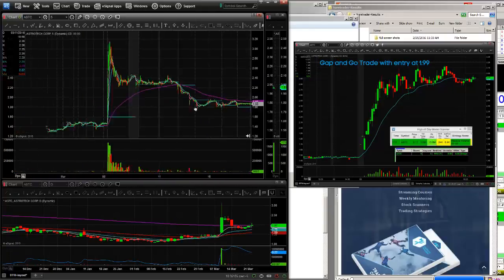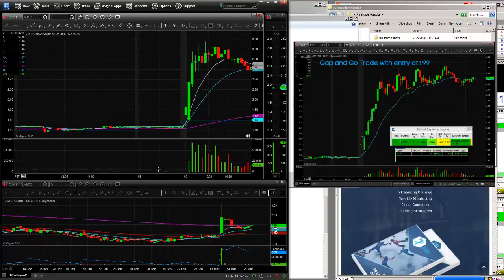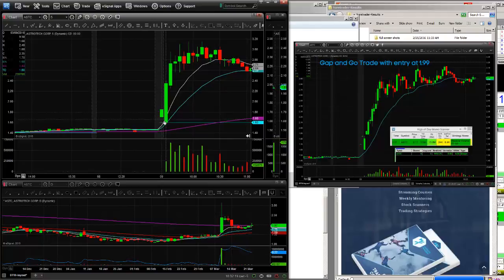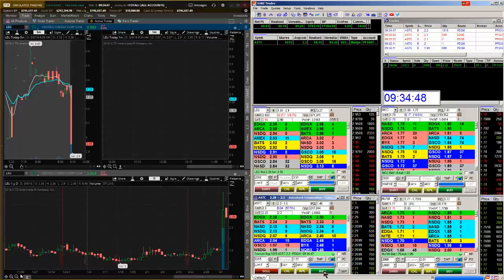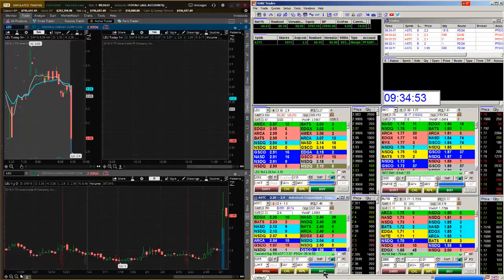I'm going to scroll this back a little bit. It's an easy setup and we see it all the time. And it's a great setup for building a small account. From $1.80 up to $3. That right there was a quick $1,200, almost $1,200. Just super solid. All right, we're going to mix in a clip here of live trading from the day I made that $1,200 on ASTC.